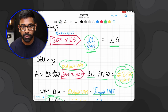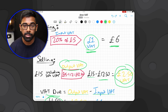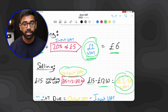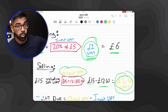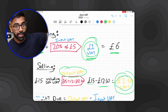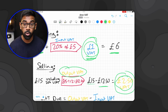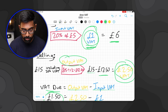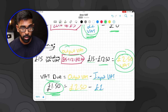Now, if you're a non-VAT registered seller, then you don't have to worry about reporting anything to HMRC. However, you will still have to pay the £1 VAT to your supplier, because remember, they are VAT registered, so they need to charge 20% VAT on their sale prices, because they need to then pay that to HMRC. So as a non-VAT registered seller, you simply pay your VAT to your supplier, but you don't need to do anything about paying or reporting anything to HMRC. I hope the VAT calculation is clear to you now.